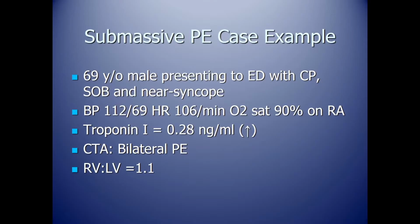Next, here is a patient, and I think, again, there's a lot of things that we learned, so that was sort of the lesson of that case, really the whole 6-centimeter infusion length issue. Here's a patient, submassive pulmonary embolism, 69-year-old male, presented to the ED with chest pain, shortness of breath, and near syncope. He was normotensive, a bit tachycardic, and mildly hypoxic on room air. So we started on O2.